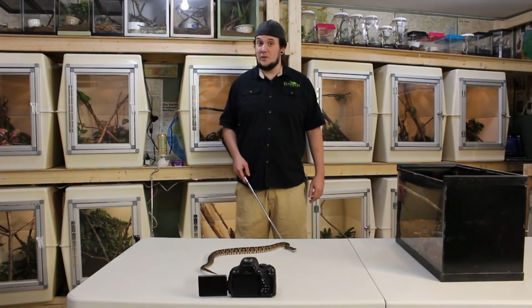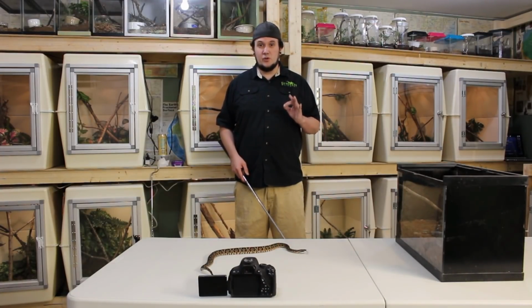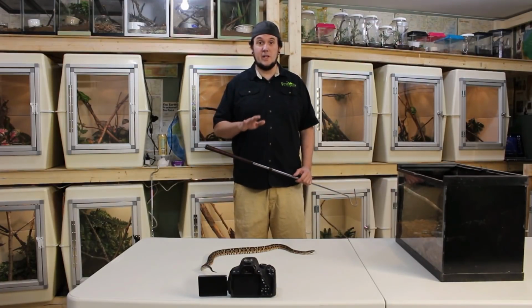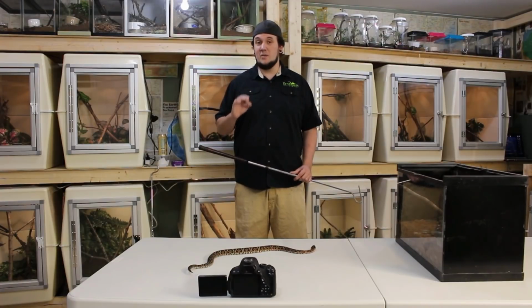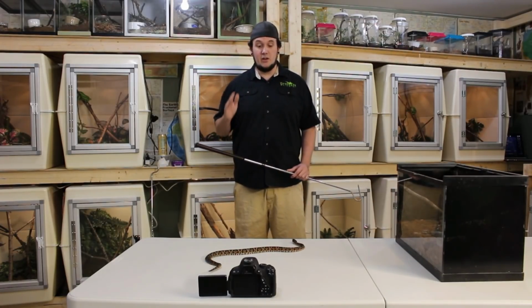These guys are very food aggressive. Very food aggressive. Not only that, they have a very short trigger. They're like a light switch. They're either on or off. Right now he's off. That's awesome. But you flip him on and he will go nuts. And I mean nuts. I mean striking at everything. A shadow, a bug, doesn't matter. Nuts.